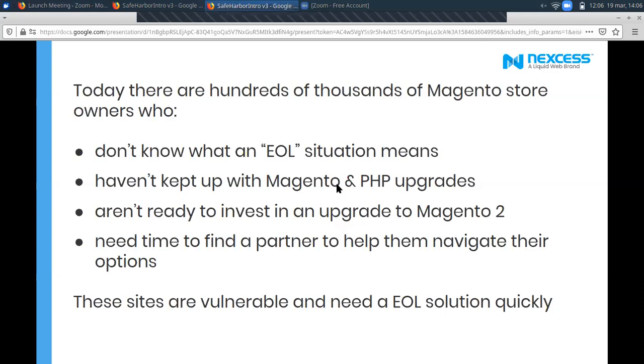Now, we also found a different group that's not ready to invest in an upgrade to Magento 2 or any other software platform. This happens a lot.